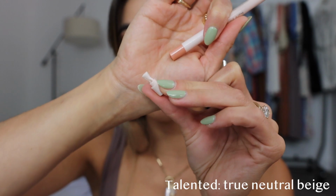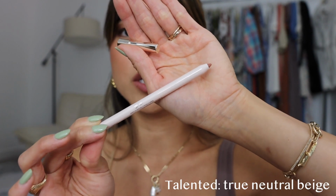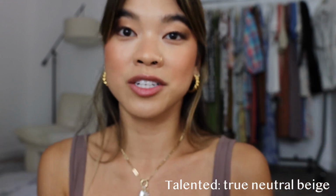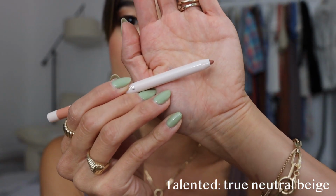Built-in sharpener here, and they're actually a twist-up liner instead of an actual wood pencil that you have to sharpen. So the sharpener is just for precision, but you don't have to have that sharpener with you because you can just twist it up. I actually prefer a twist-up liner over an actual pencil. I feel like they're just easier to use. So this is the first shade here.